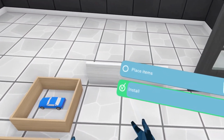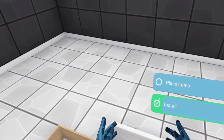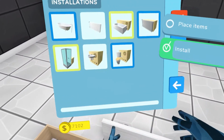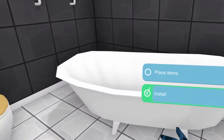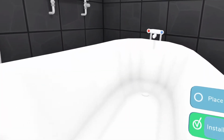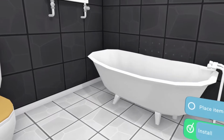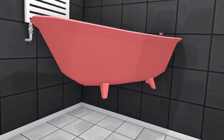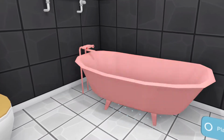Now, House Flipper VR, like House Flipper Pancake, is running on the Unity engine. On my RTX 3080, I was getting a steady 72 frames per second on my Oculus Quest 2 using the Oculus Link cable, where I am limited to 72 frames per second. On the highest graphical settings, I did not notice any issues at all with the frame rates or performance.